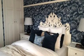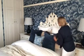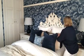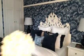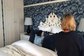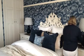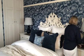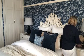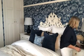And to finish it off, we add a few key accessories. We just try different things. Like, for instance, I've got a little bunch of flowers here, so I'll put that on. We've got a little mat here that sits underneath the bedside, so you can slightly put that off. And so we've just got a bunch of flowers and a little drink coaster for that side.